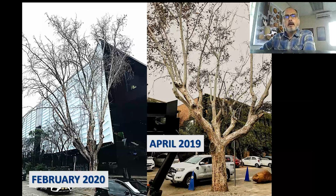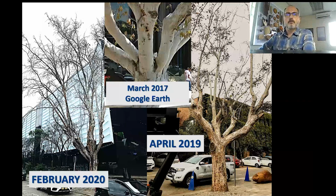And the interesting thing is, if we go onto Google Earth, in March 2017, the same tree hasn't even been infested. So within a matter of 3 years, the beetle and the fungus really killed this big plane tree. And this is what we're seeing also happening in other parts of Johannesburg and the country.